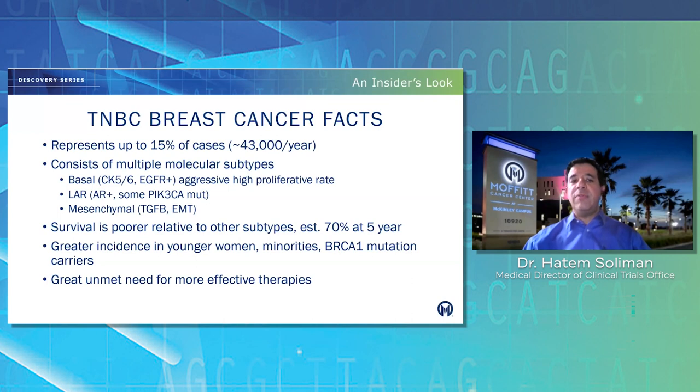There's a greater incidence of these types of aggressive cancers in younger women. Minorities do get them with a little bit more frequency. And those who are BRCA1 mutation carriers can also develop these triple negative breast cancers. And so in general, there's still a great unmet need for more effective therapies. We have a long way to go before we can say that this problem's licked.